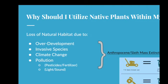And then there's also a ton of petroleum that is spilt in the process of filling up these landscaping machineries. You know, it happens. No one's doing it on purpose, but plenty of oil and plenty of gasoline ends up in the environment just accidentally as well. Invasive species are a big issue.